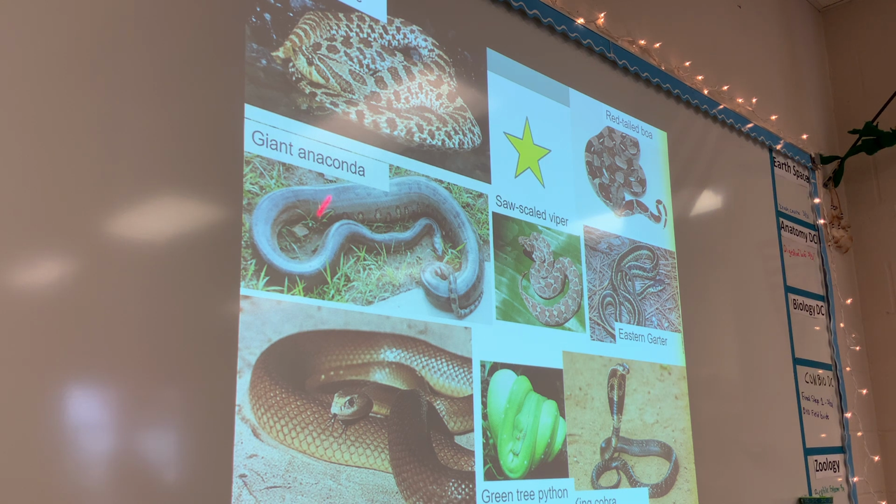Anyway, giant anaconda, saw-scaled viper, eastern garter snake, these guys are all over here too. King cobra, most people recognize that. Green tree python, they're cute. Look at him. A little green lump. We had one of these at the zoo, and this is all he did. He just sat there on a vine. Whenever you went to see him, he just sat there. That's kind of what he did.